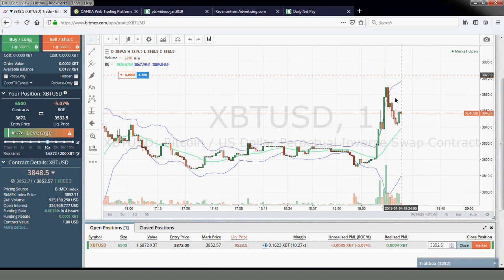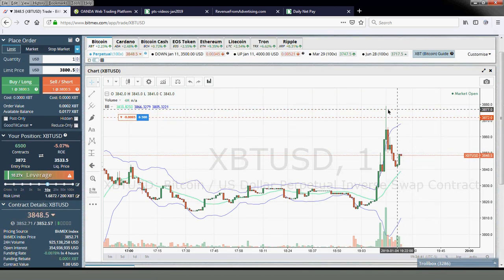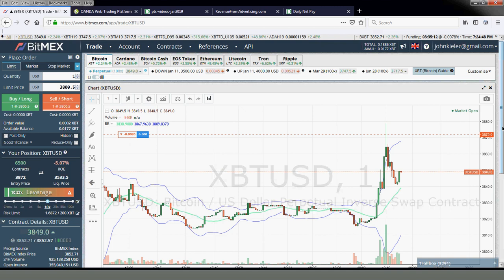I'm going to watch this market because I know it's going to go. I predict that sometime by tonight, before this day is over, this market is going to go above our entry price, and I want to get out of this market because there's still a good possibility that next week sometime Bitcoin could reach $4,500 to $5,000.